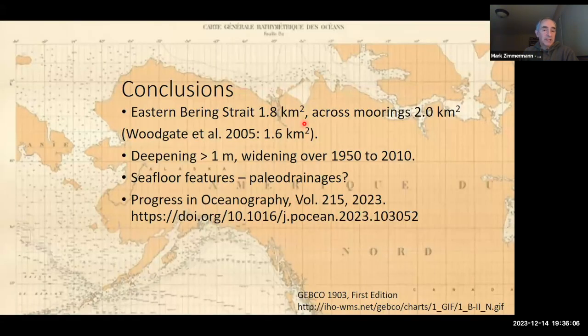So for this project, we determined that the minimal opening of the East Channel is 1.8 kilometers squared, or a little bit bigger than Rebecca had estimated previously. It's getting deeper by about a meter and getting a little wider. But Rebecca has pointed out that it's already 50 meters deep. So this 1 meter is actually just a 2% increase in depth. So not that big a deal in terms of oceanography. And maybe we found some paleo drainages.